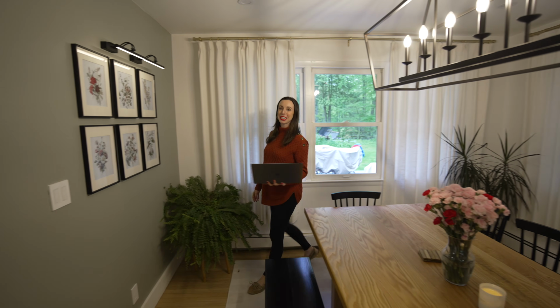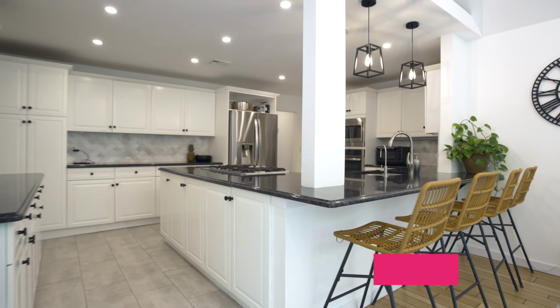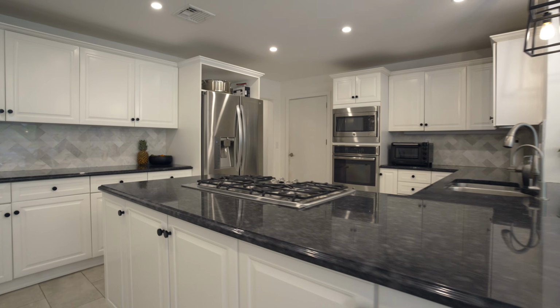All right, let's move into the sunroom. Going through the dining room, you enter the kitchen, which we actually have not had to touch any of it. And that was one of the reasons why we bought the house, was because we didn't have to update anything in the kitchen. As you know, or maybe you don't know, kitchens can cost like $100,000 to renovate, and we did not want to add that to the cost.